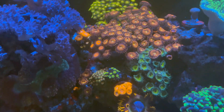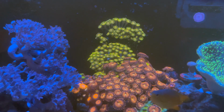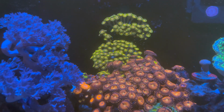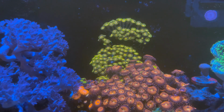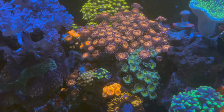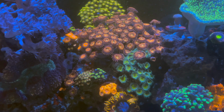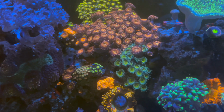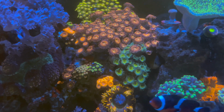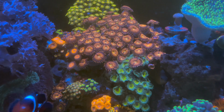And then check out the zoa garden in this tank. I started with the scrambled eggs and I wanted to try to put them onto the back wall. And I mean, you can see my efforts there. But one thing I can tell you guys is to definitely do your research on the zoas you decide to put into your zoa garden. Some zoas do grow faster than others, and as you can see, they will overwhelm your other zoas.